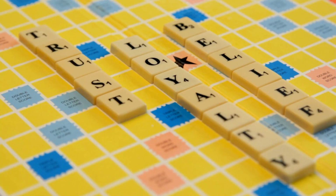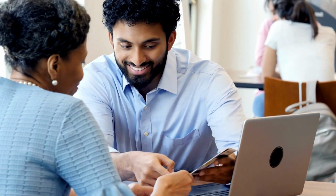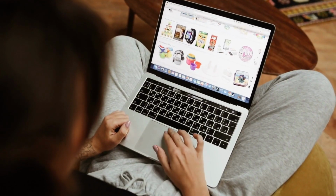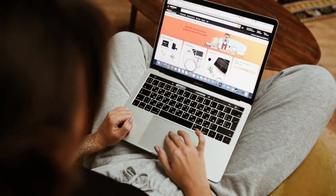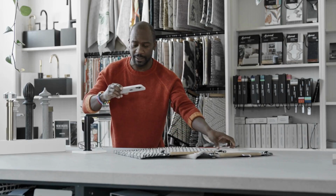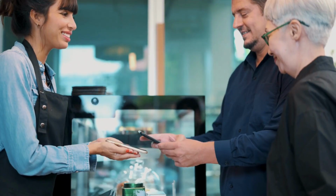Customer loyalty, it's the golden ticket for businesses. Loyal customers not only buy more but also become brand advocates, spreading the word to others. But how do we identify these loyal customers and, more importantly, how can we create more of them?